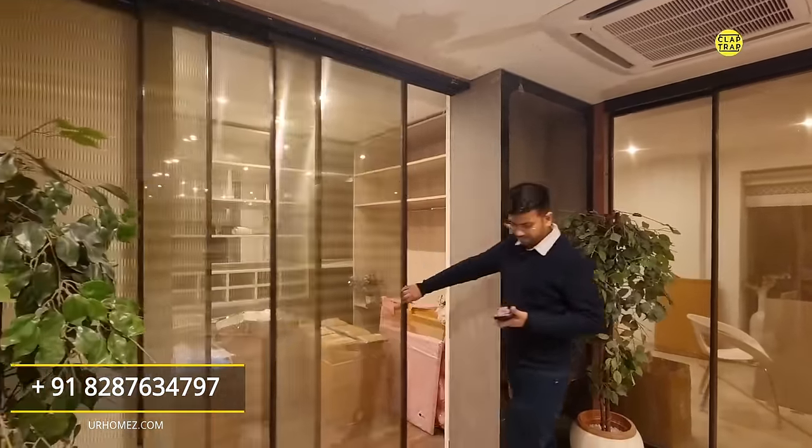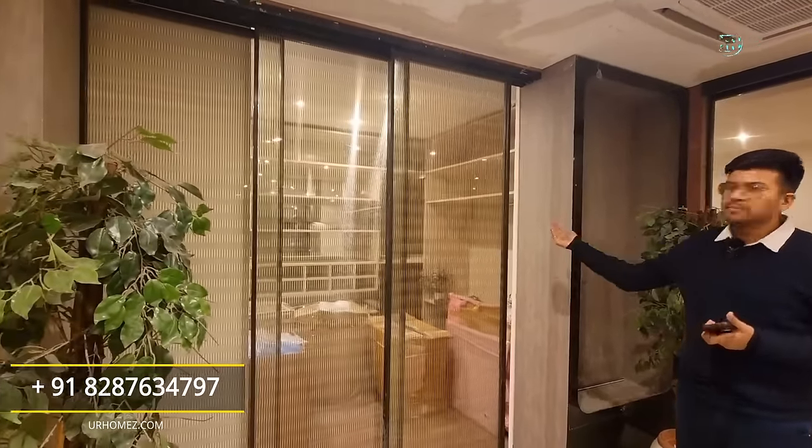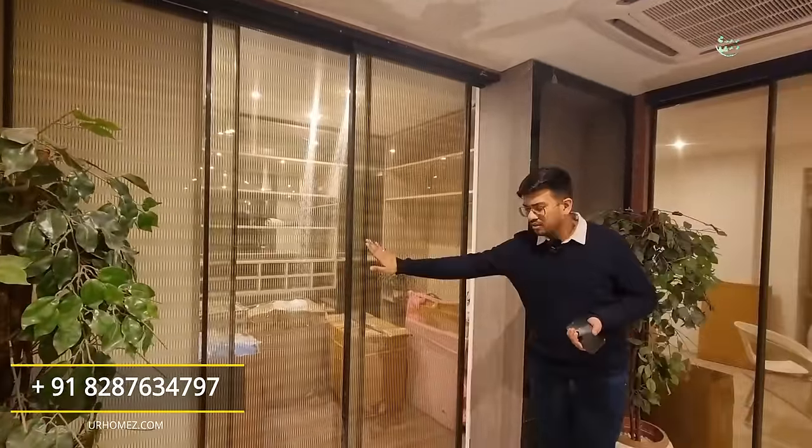Then we have a different design in this. Can this be used on a wardrobe, or is it just for partition purposes? If you see the entire setup, it's a walk-in closet. It's under renovation right now, but again, it's a door we have used for a partition only. Okay, but this can be used in a wardrobe as well. Yeah.